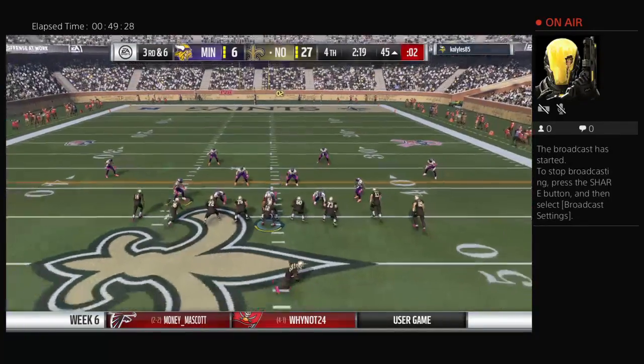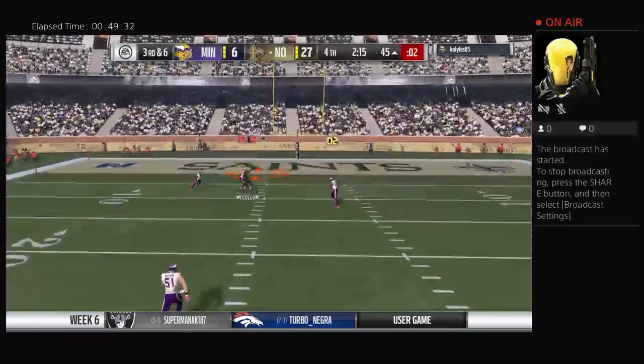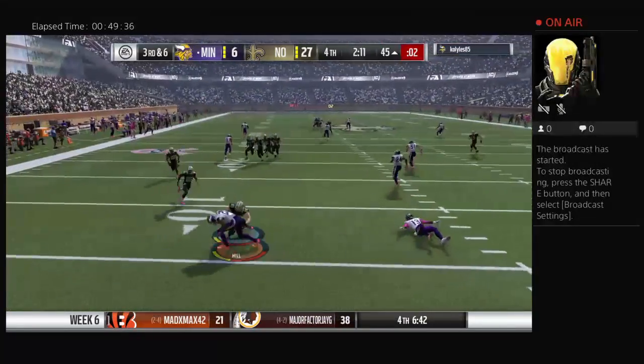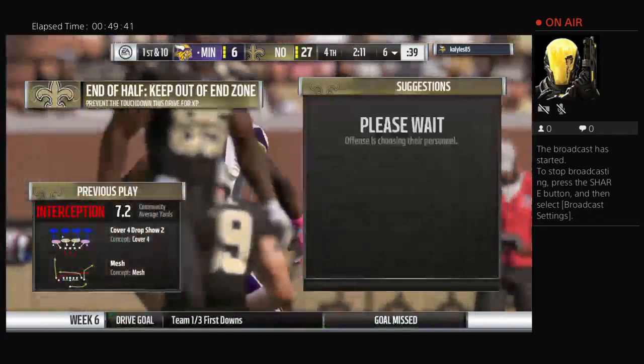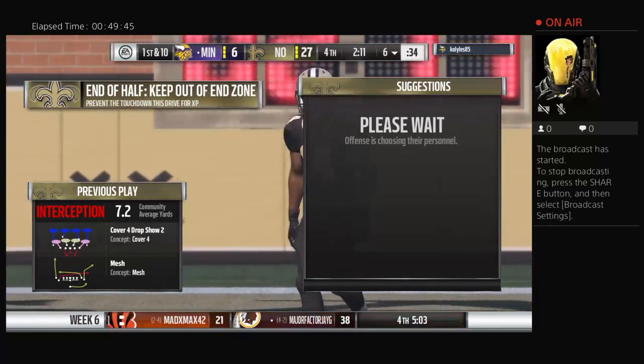Let's go. Back to throw. He's going to fire one deep over the middle. Oh, a ball batted in the air, and now it's intercepted. A great read, and it's picked off. And a big turnover there as his guys will get the football back. And the Vikings now heading on to the field.